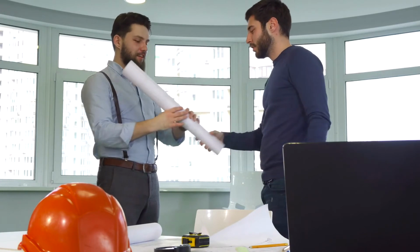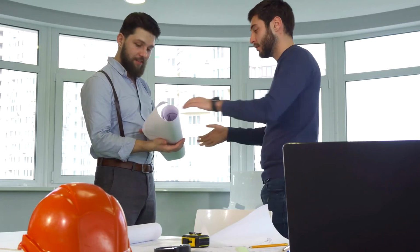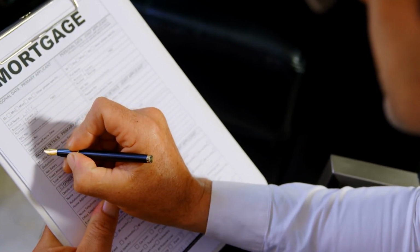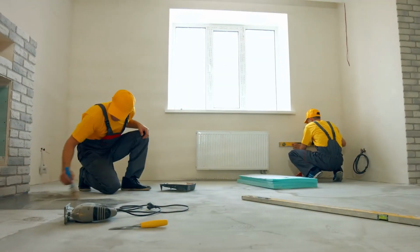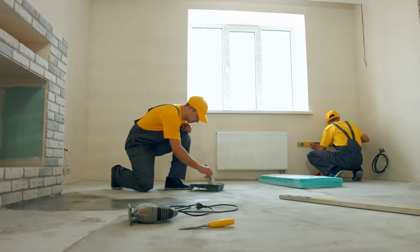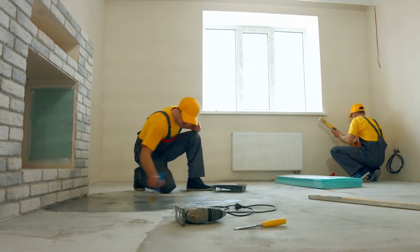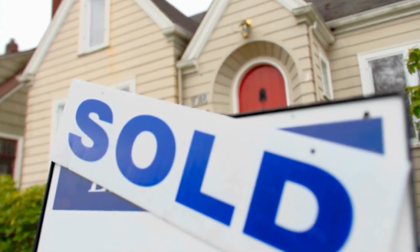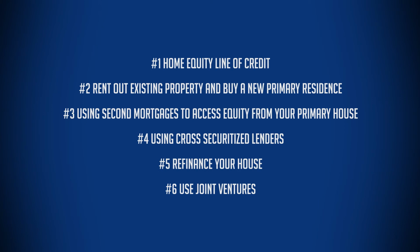Joint ventures is basically teaming up with another investor who wants to purchase a property. Perhaps they bring some equity, you bring the mortgage qualification, and you're able to purchase the property. Maybe they bring the equity and the mortgage qualification, and you do all the work on the property. However you want to split it, it's another way of being able to purchase a property. It's a creative strategy, and it enables you to be able to get that first rental property if you own the house. All right, those are the 6 tips, 6 creative strategies for being able to purchase a rental property, your first one if you own a house.